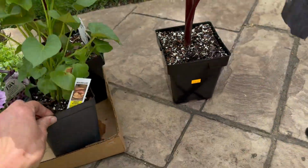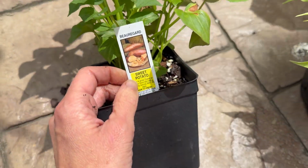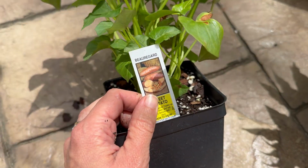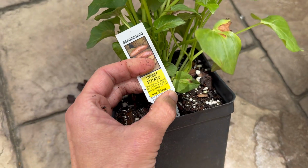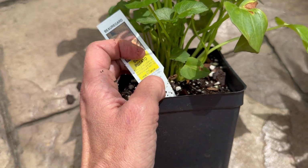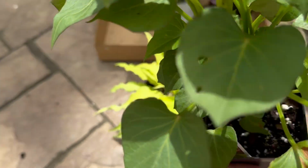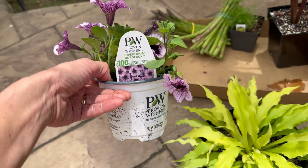And then I couldn't resist picking up this sweet potato. I've wanted to try to grow sweet potatoes for a while. I'm trying to grow things in grow bags this year. And this is called, how do you say that, Beauregard? I don't know. Sweet potato. It says it has a nice creamy texture. And on the sign, it said that I can divide this into multiple plants. So I'm gonna try growing this in one of my grow bags to see what I can get out of that.